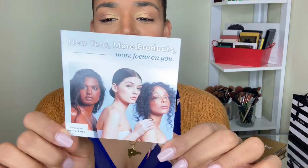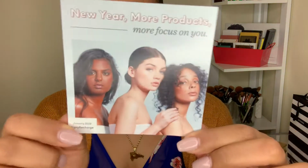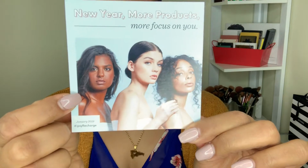Alright, so we have some masks. Let's start off with this first. It has a little card on the inside and it says, New Year, more products, more focus on you. That sounds exciting. Are they giving us more stuff? All right, so this is the card. It has this beautiful woman on it. Her complexion is to die for. And in the back it says, welcome to your best year yet.